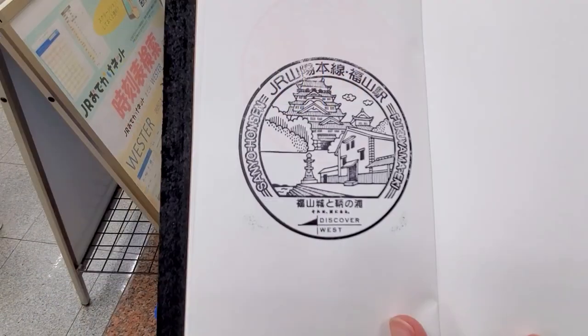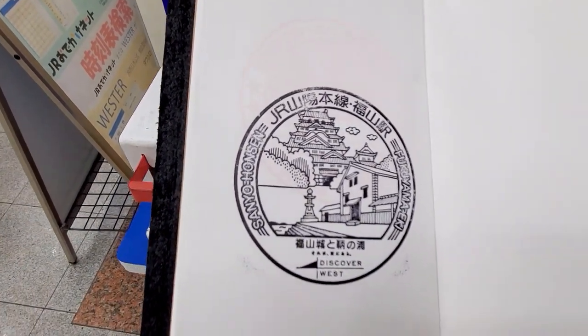Fukuyama Station. There is a castle over here. It's nice.